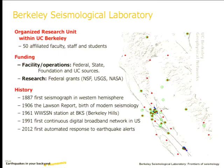So the history of the Seismological Lab is pretty great. In 1887, we put the first seismograph in the Western Hemisphere. So this is right at the beginning of when people began to realize that they could record the ground motions with any kind of accuracy at all. They put a few stations in Europe, and in 1887, we put the first one here in the Western Hemisphere.